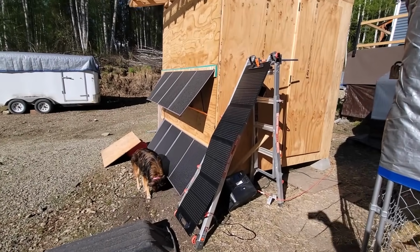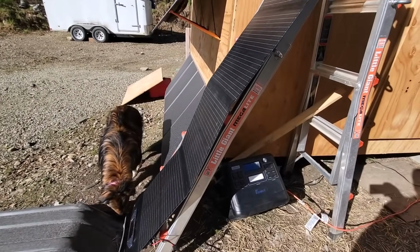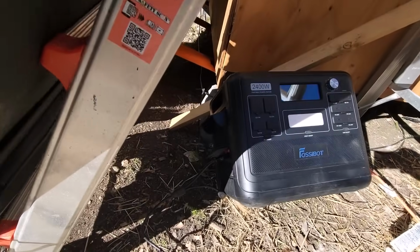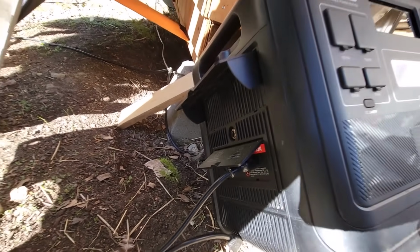And this, ladies and gentlemen, is the 100 watt Ecosonique solar panel. And here I've decided to hook it up to the solar generator that I keep in the shed, just to see how efficient it is in good sunlight.